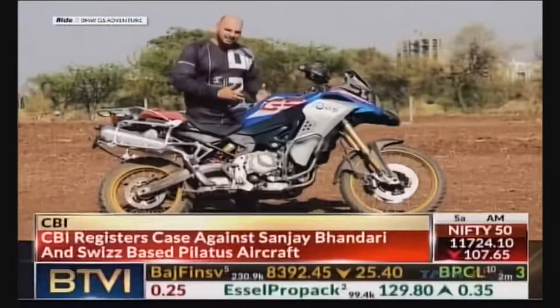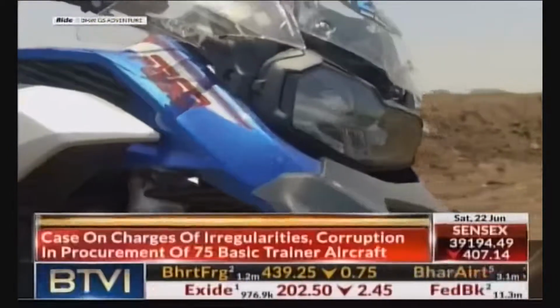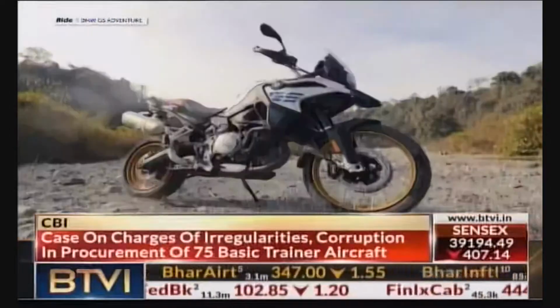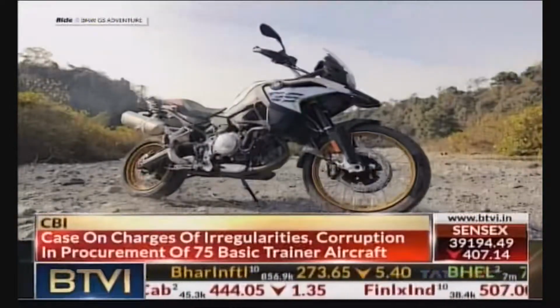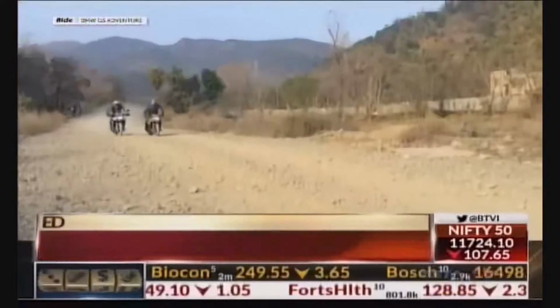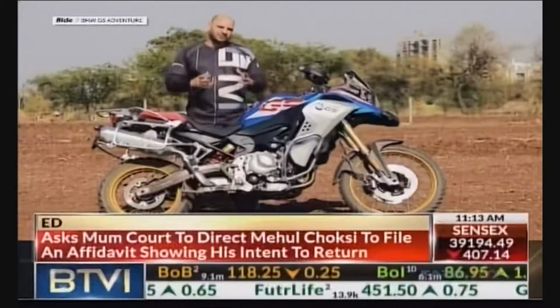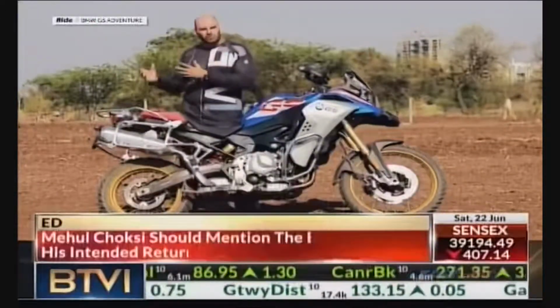Well, getting back to these bikes, we've also managed to ride the new F850 GS Adventure. Now, we've already ridden the F850 GS a long time ago when we rode it to Dehradun. In fact, you can watch a review on YouTube or you can head to autox.com to read the entire review. Now, that bike was a more road-centric bike. It wasn't really a hardcore off-roader.